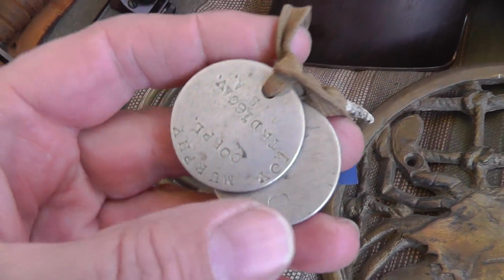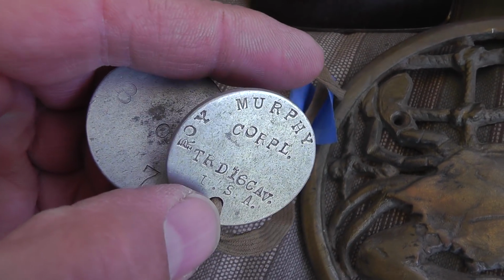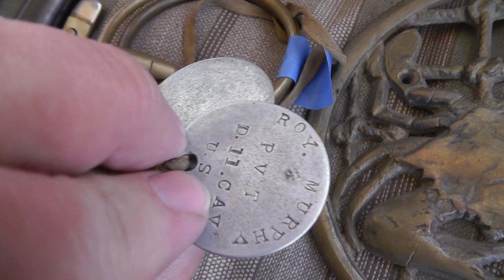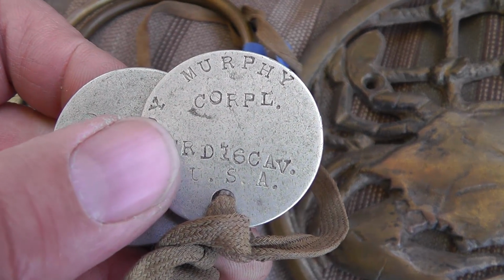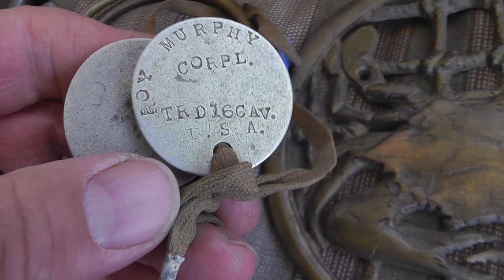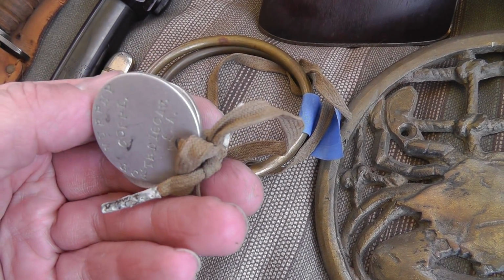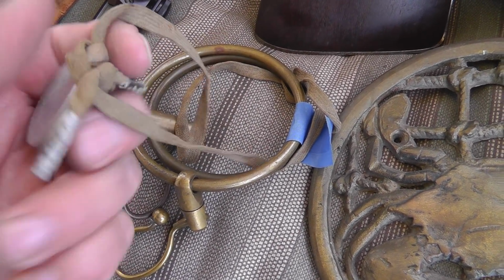Check out the old dog tags from World War I, I believe. Roy Murphy, and it's pretty neat because it's got the one from when he was a private, and then it goes to when he was a corporal. So pretty cool piece there. That was $25 for the set, but they may end up staying with me.